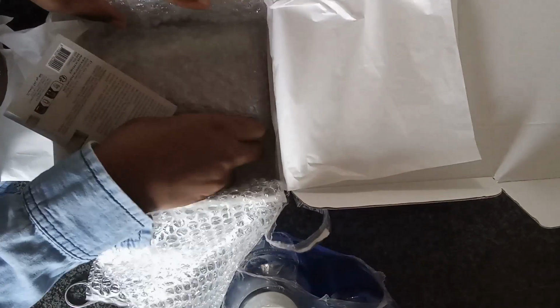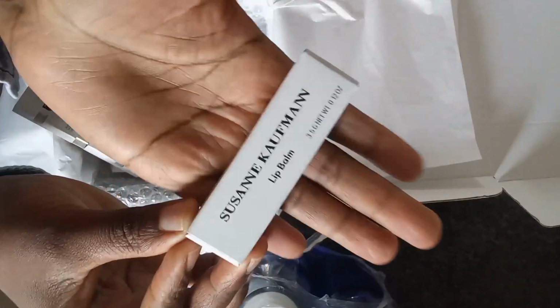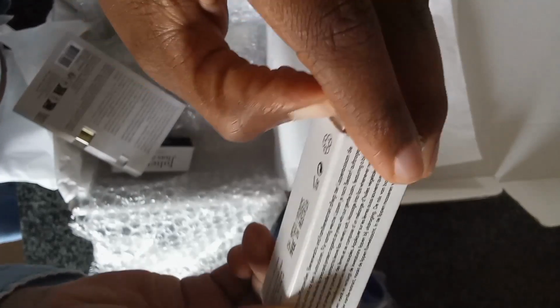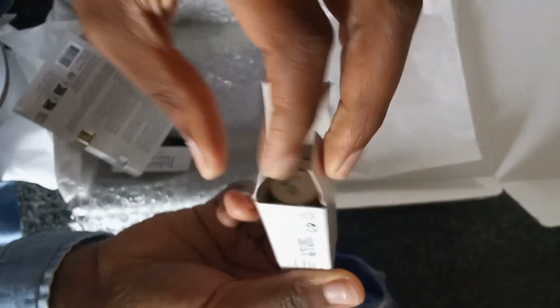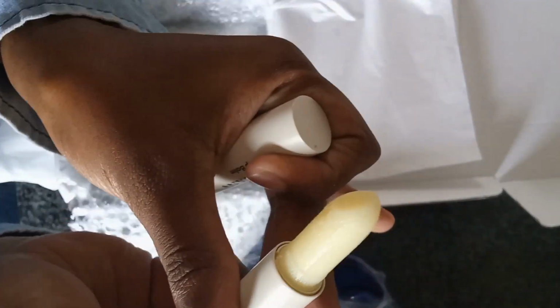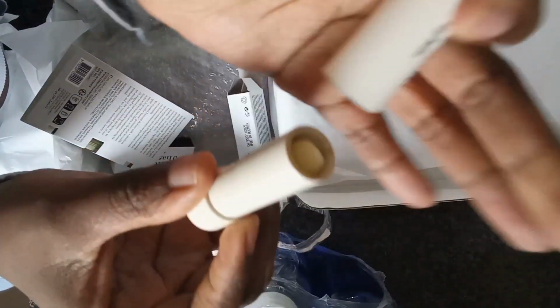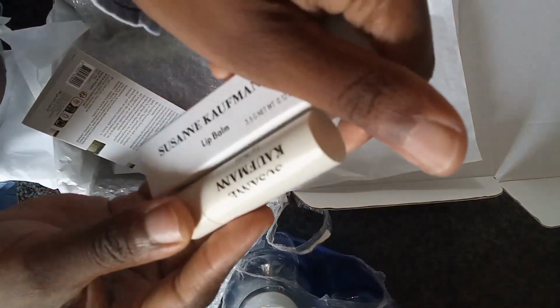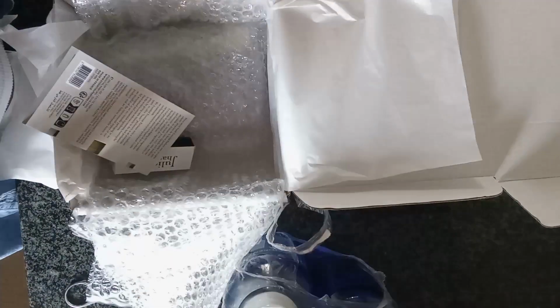Ooh, this is a lip balm. I'm very excited about this lip balm. Literally, it's the Susan Kaufman lip balm. If you want to know the price, you can go on the Skins Cosmetics website, but this one is 355 francs. So excited about this lip balm. You don't understand. Very, very happy. I'm going to try it on and start using it as soon as I can.